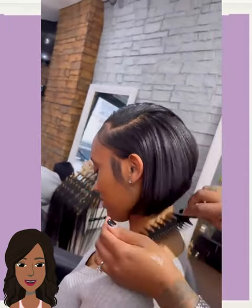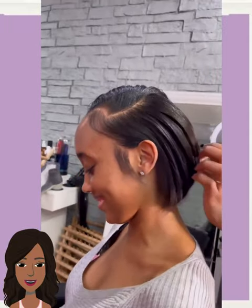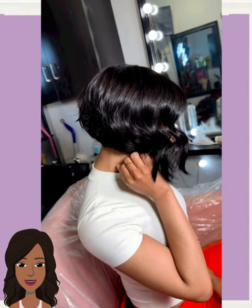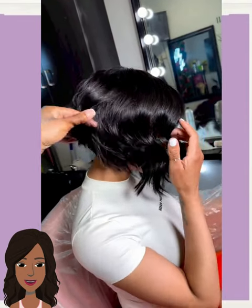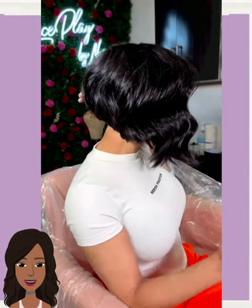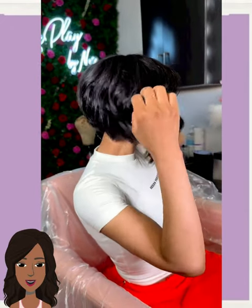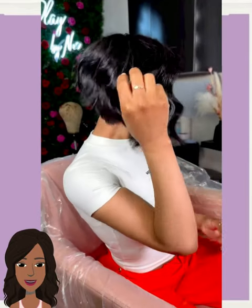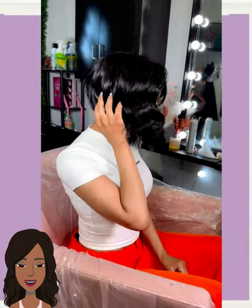So here we have someone rocking out a gorgeous pixie bob style. This is a great in-between option if you're looking for something in between a pixie and a bob. And we have another variation of that same trend. This one is just a tad bit longer. I would actually classify this more as a mini bob style. Features some very nice long bangs in the front. Gorgeous tousled texture.